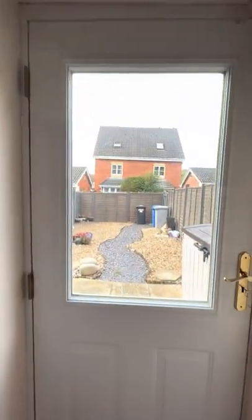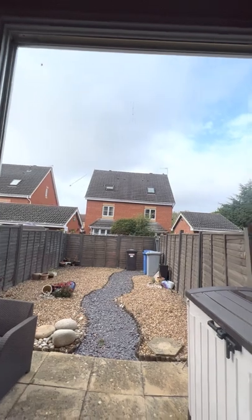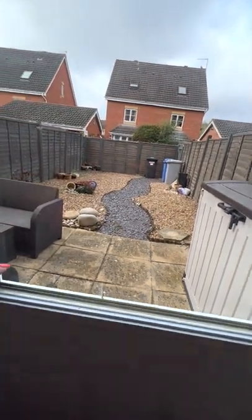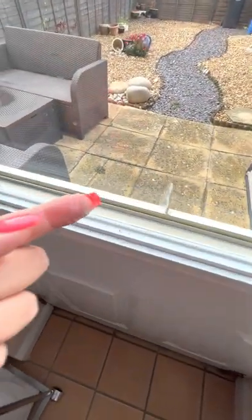The glass is clean from the inside. Okay, so the glass, there's no damage. However, you've got a cobweb. You've got a cobweb here, you've got a spider hanging down. And the other marks are on the inside. Look. Could do with a clean. Clean required.